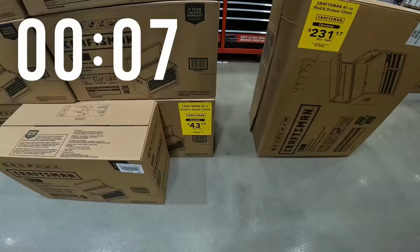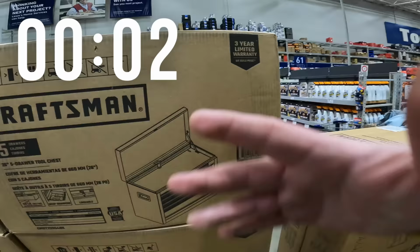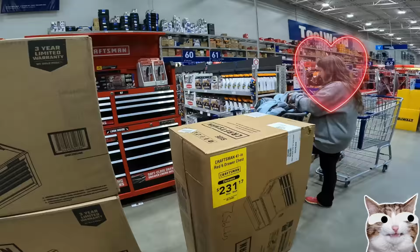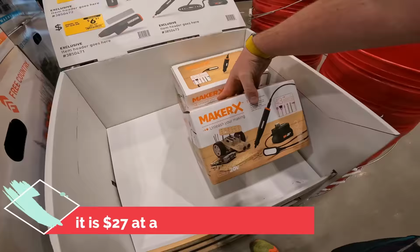26 inch 5 drawer chest, $43.17. Whoa, that's a deal. The bottom, no, that's the bigger one. I don't think we're finding the bottoms. What is our number on this thing? 997948. Oh my gosh, YouTube. Is it in stock? $36. I thought it was cheaper than that. Here. That's why we came to this store.